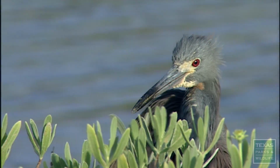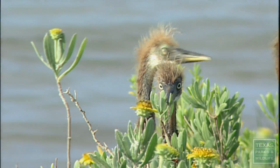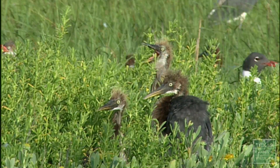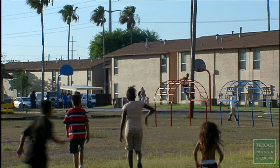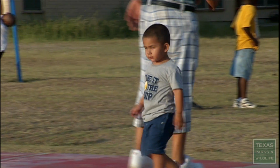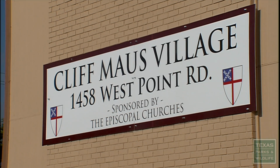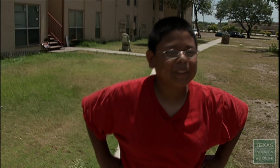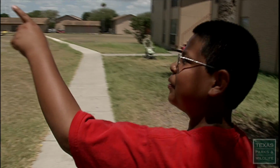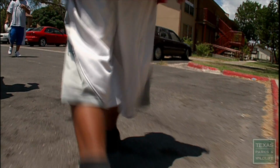These are the colonial water birds of the Texas Gulf Coast. Just a few miles away, these are the birds of Cliff Moss Village. I see crows, I see all the doves, I see bats at night. And this is Joe. He keeps track of the birds here. Some right there on top of the roof. It's a lot of walking, but Joe makes his rounds every day.